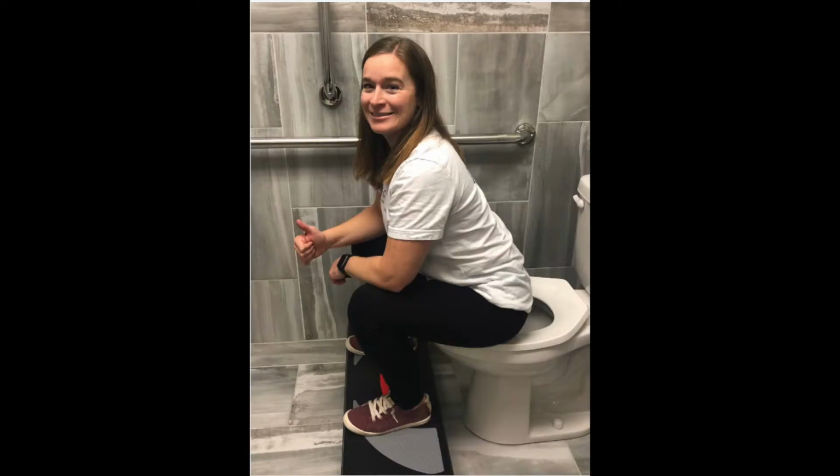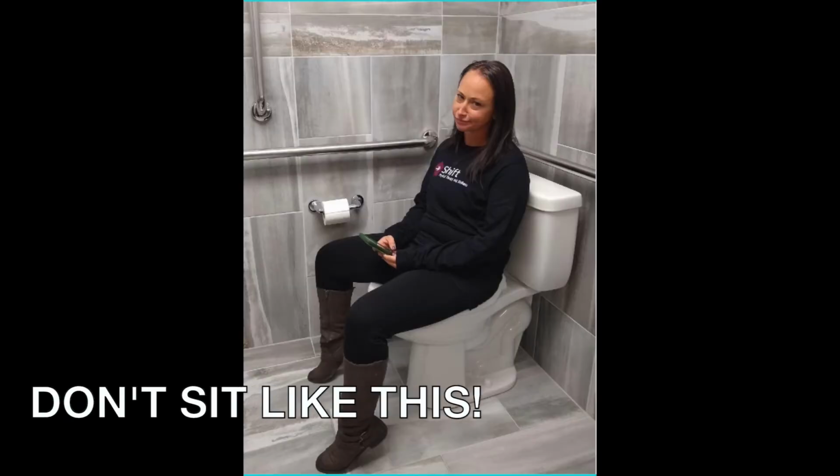So that's step number one. Step number two is really getting your pelvis forward. The best way to do this is to avoid slouching on the toilet and rather sit up nice and tall. And the best way to really do that is to bring your elbows forward onto your knees. By bringing the elbows forward onto your knees, it really brings the pelvis forward into the best position to help fully evacuate your bowels or your bladder.